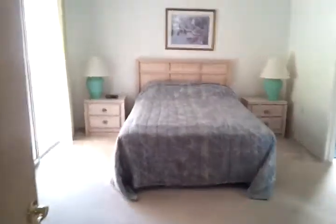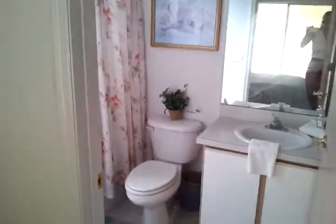Nice large bedroom number one. Master right here. Looking good. Just a regular wear and tear that we notice everywhere. And then bedroom number three. Both have access to the balcony.